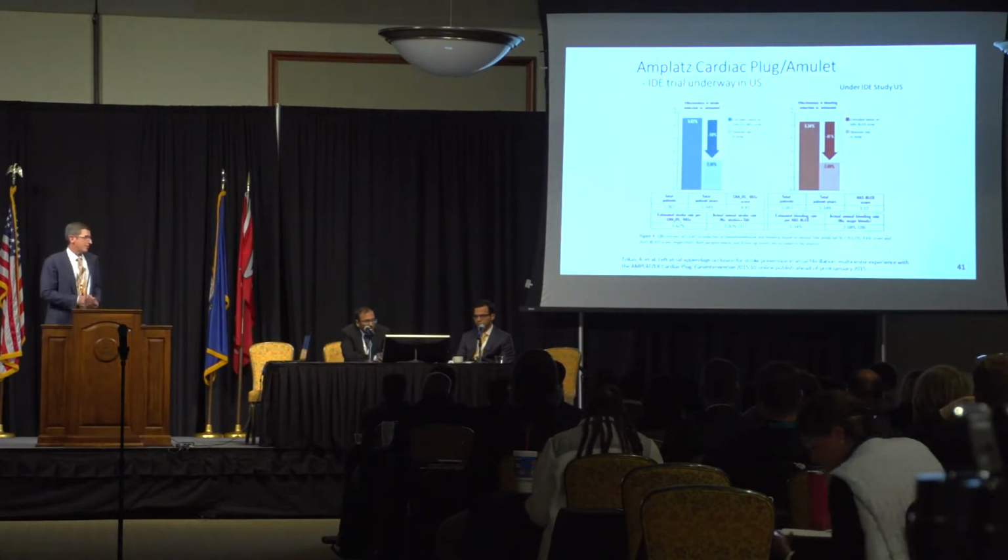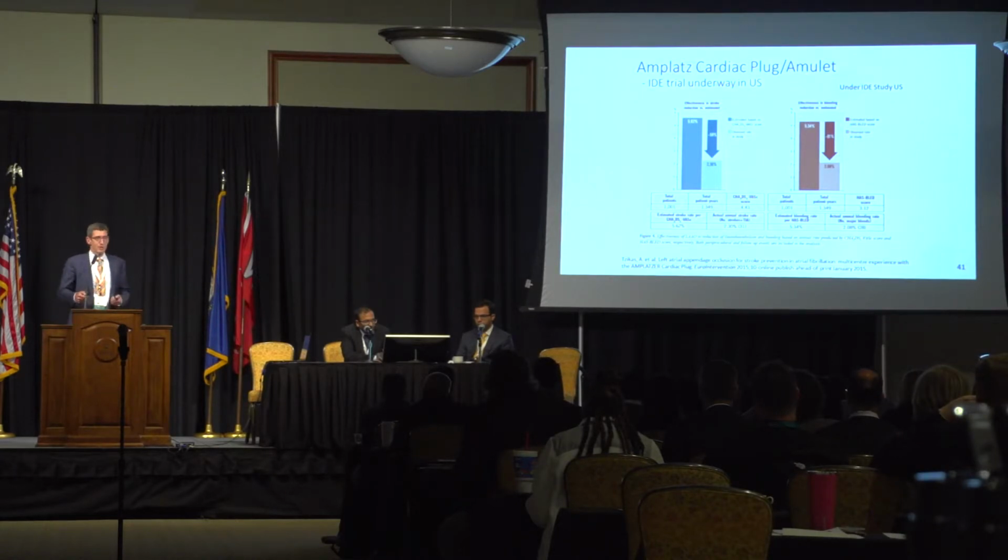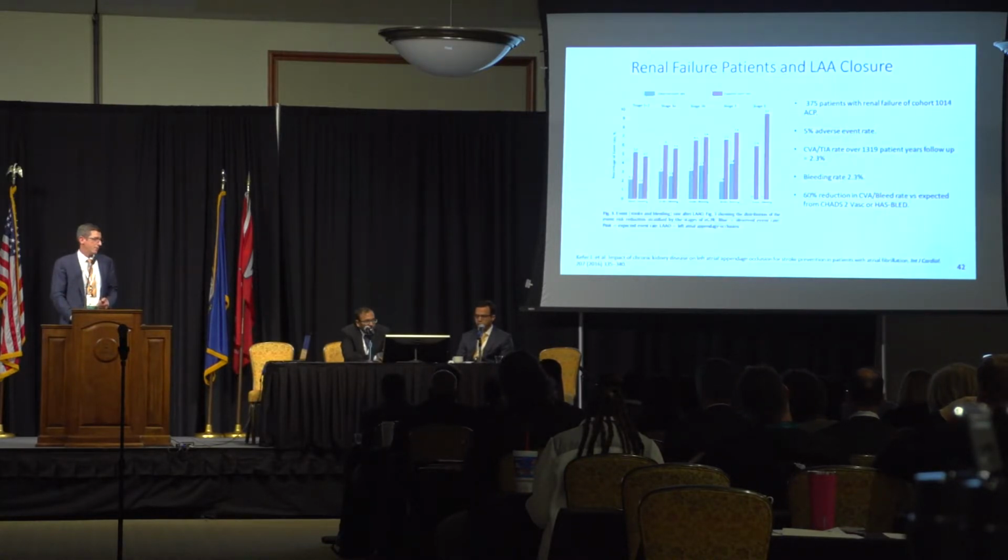The observational data, at least the registries that have been published so far, demonstrate about a 60% relative risk reduction in stroke. Again, that's assumed to be comparable to the other device, but we have to prove that in the randomized trial. My feeling is that the safety of implant is probably a little higher, and the efficacy of closure may be a little bit higher with the new device, but we have a long way to go before we prove that.